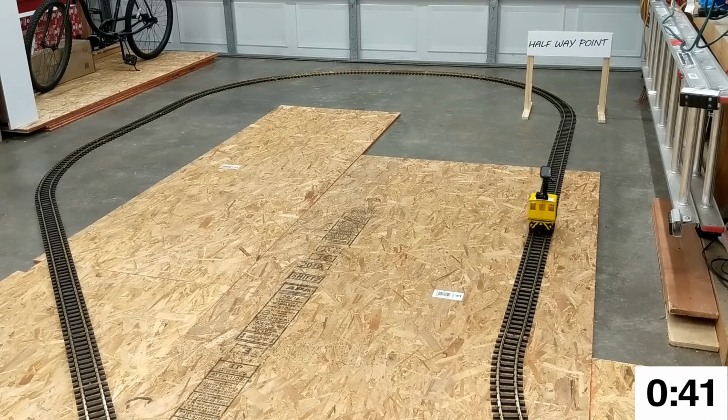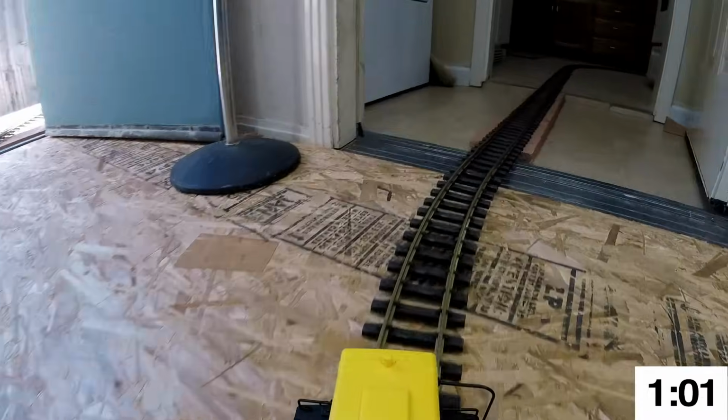Well, I can't wait to see what the time will be when it reaches the halfway sign. 44 seconds. Wow, that's really slow. The train before this, Toby, did the entire layout, not half the layout, the entire layout, in 7 seconds less than that. Well, I don't know what I was thinking when I ranked this 18 out of 19.